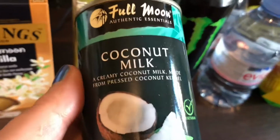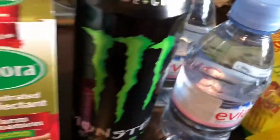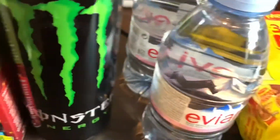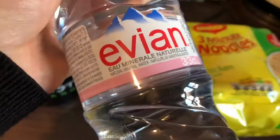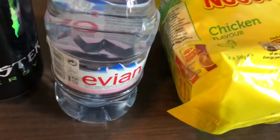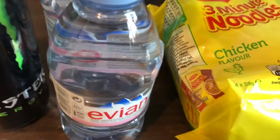I picked up this small can of coconut milk. It was only 29p and it's always handy to have in. I got a can of Monster Energy drink which is £1 in there. I got 2 of these very small bottles of water because they're handy to grab on my way out because I don't drink enough water. These encourage me to drink. I would have got more, but I just couldn't be bothered today.